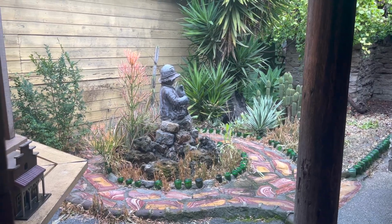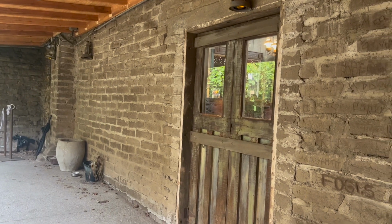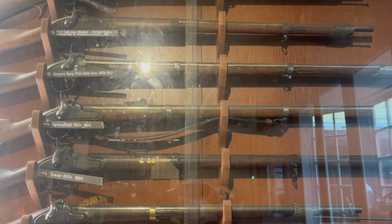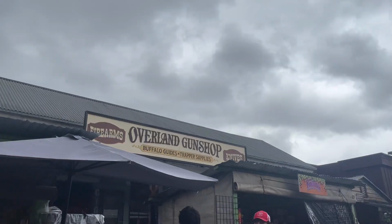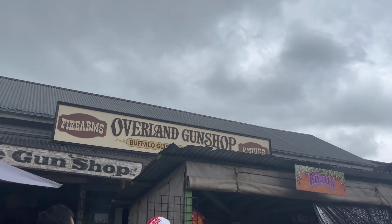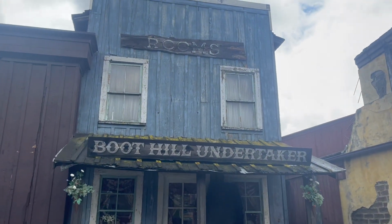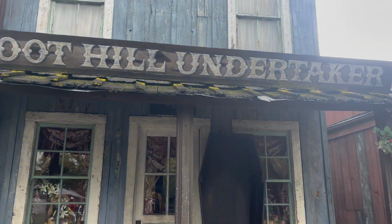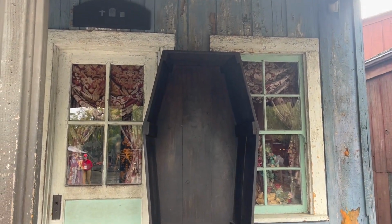Then there's this weird garden. What is that statue? What is this alley? Was this ever open to people? More guns. Hey kids, want to see the rifles? Let's go to Knott's Berry Farm. Then, you're never gonna believe it, more gun stuff. And what's an undertaker? Literally an undertaker shop, with a casket outside. Come on, kids! Let's all hop in the casket for a family photo.